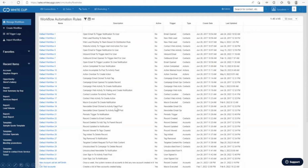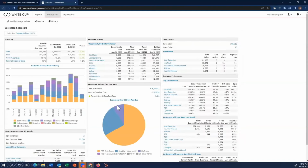All right, so finally, I want to take you into, we've touched on the CRM. I told you about MITS in the background, the White Cup BI in the background, and they might yell at me for slipping there and calling it MITS again. It is White Cup BI now, formerly known as MITS. You'll probably see stuff like that coming out of our marketing department.